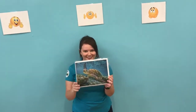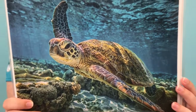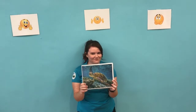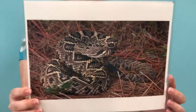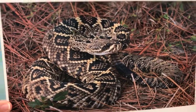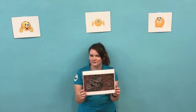Picture three. This is our green sea turtle. What would you like to find out about this animal? All right, picture four. This is our diamondback rattlesnake. Why do you feel that way?